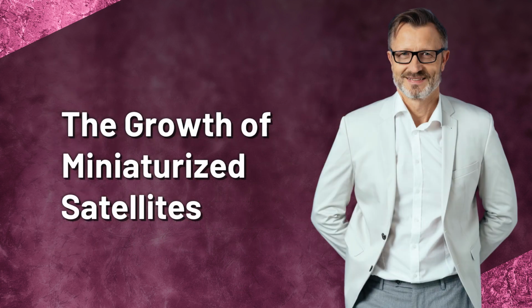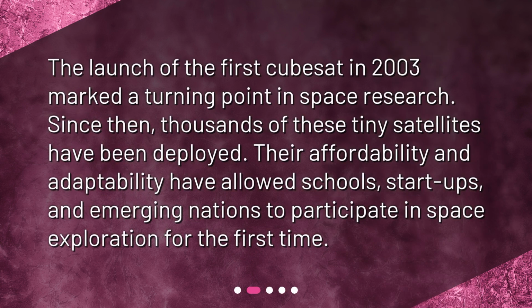The growth of miniaturized satellites. The launch of the first CubeSat in 2003 marked a turning point in space research. Since then, thousands of these tiny satellites have been deployed. Their affordability and adaptability have allowed schools, startups, and emerging nations to participate in space exploration for the first time.